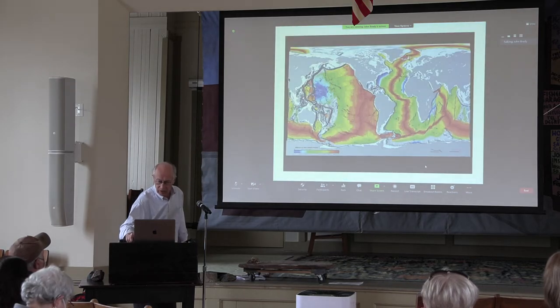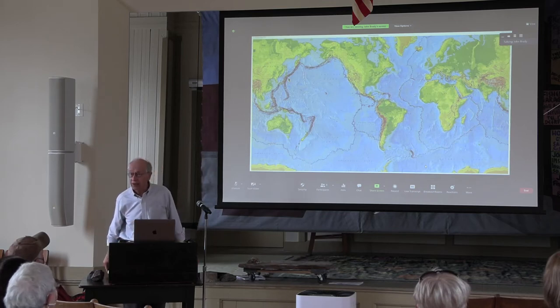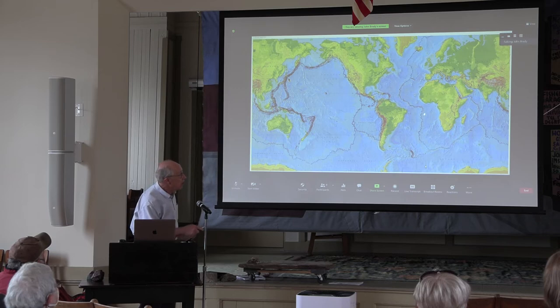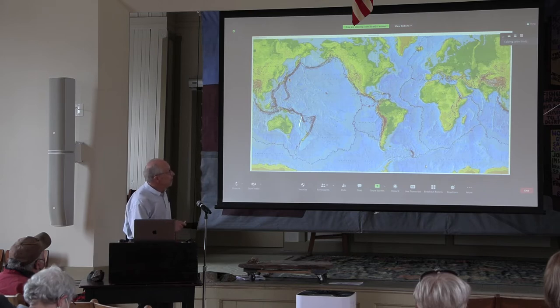So let's show you another picture. This is maybe my second favorite map of the world, because the black dots are where all the big earthquakes are, and the red dots are where the volcanoes are. Except it doesn't show all the volcanoes really that are along the rifts, because we don't have people watching them there. But this divides the Earth up. You can see the rift line here.